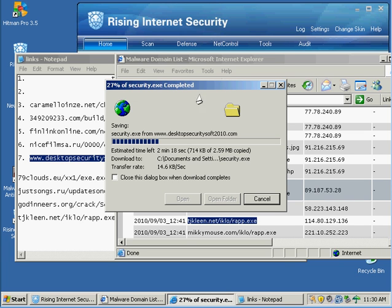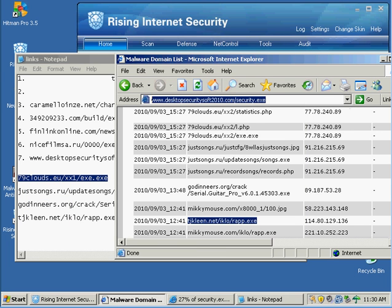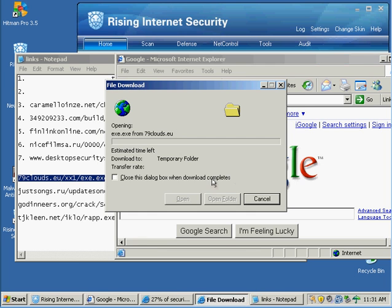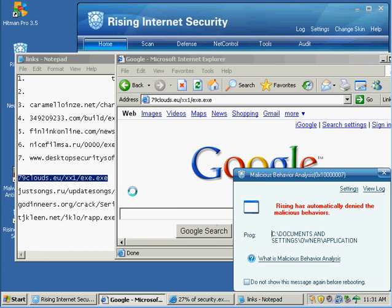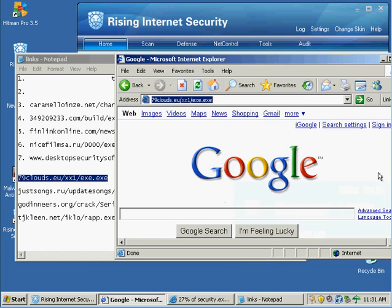I'm just going to minimize this. Let me try to go to Google. Okay, these are a couple hours old. Okay, so this one's blocked. It's known as a Trojan, so that's good. This one's from Russia, justasunk.ru.